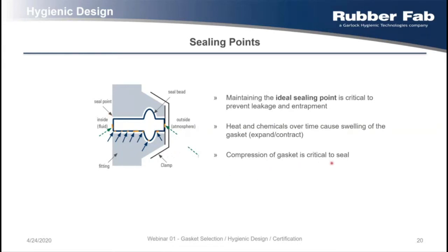Also, the compression of the gasket is critical to seal. Like I said, over-tightening and under-tightening your clamp could be very dangerous because you cannot reach your sealing point, your perfect sealing, if you do not have the right compression.